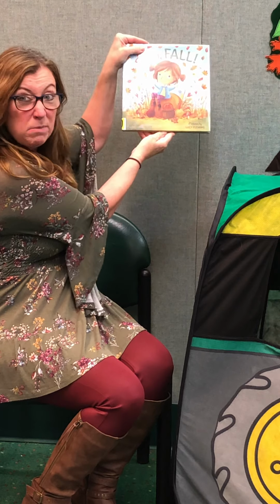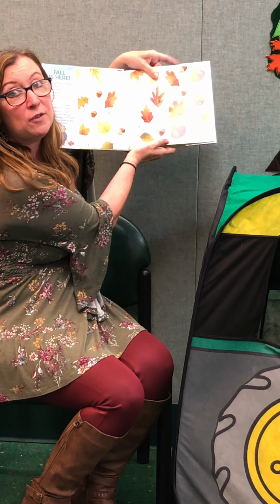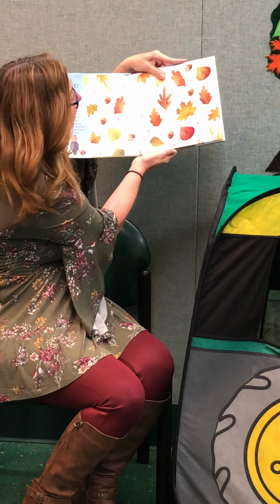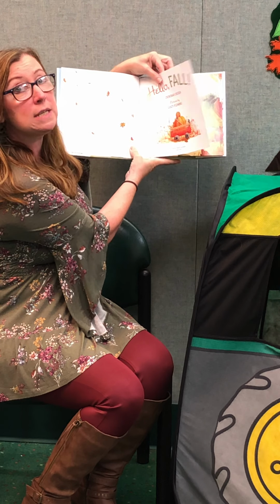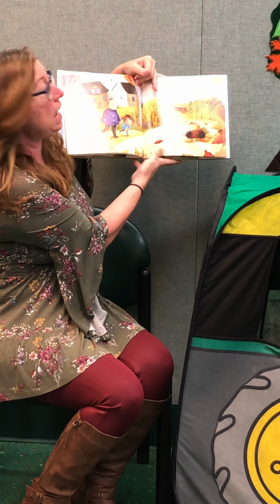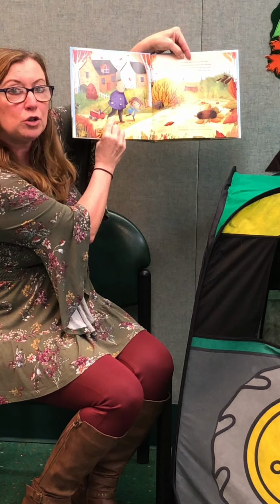Look, she's on a really big pumpkin. See all the leaves falling? Now, there's a lot more words in this one. Hang in there with me, okay? See, there's a little girl, and I think that's her grandpa with the wagon.